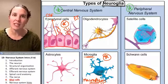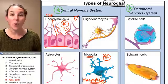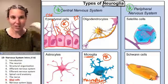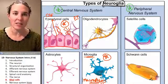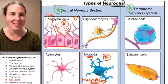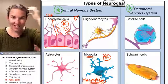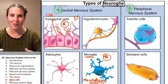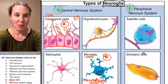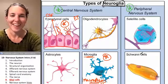And all of these guys, what are they doing? They're supporting the neurons. The neurons are like the professional athletes, and everybody else is a support team. The neurons are like the president of the United States, and everybody else is like the security people and everything that goes with them. What are those people called? Security people and everything. Okay.